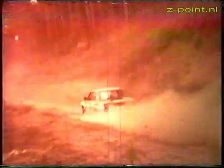The Manufacturers' Team Championship has now become a battle between Datsun and Peugeot. In the top 10 group, there are 3 Datsuns and 2 Peugeots, and a fierce battle is being waged.